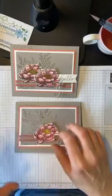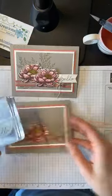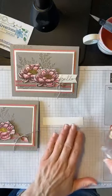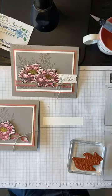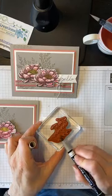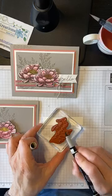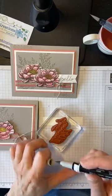Okay, now this is kind of what I was going to show you. So this sentiment says, just saying hello, which is nice, but it's too big for my card. So what I did was take a little piece of white cardstock. It's 3/4 of an inch. And I am going to pull out my handy dandy Stampin' Write marker, which I absolutely love. You can use these in the place of ink pads if you want. You got to use the side of the marker. Don't use the tip or you will damage it. And you can only get these in a package of 10, so then you would be sad.